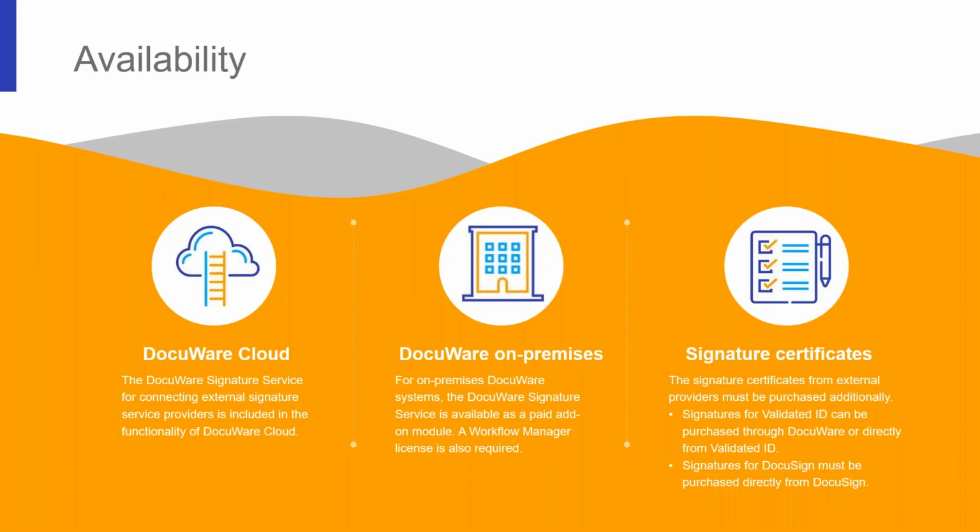So how easy is it to get the solution? Now, let's use it. We provide methods of using the DocuWare solution either in the cloud, as we just saw, through a browser, or if your requirements prohibit the cloud use, you can utilize an on-premises version, which gives all of the same functionality within an on-premises implementation. And the signature certificates, well, the individual providers are contracted directly in order to provide their services.